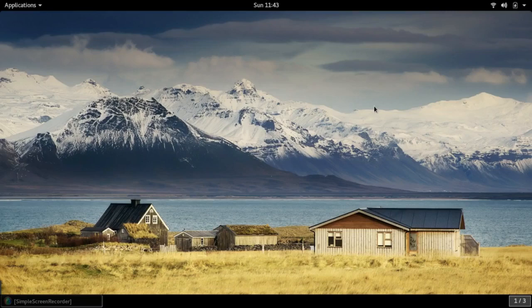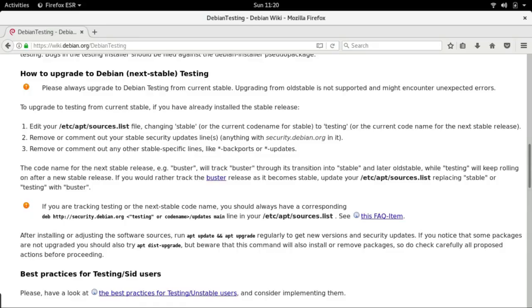I'm going to see how I can change this from Debian stable to Debian testing. Now I have a screenshot of a page from the Debian wiki which shows how to change stable to testing. It says I have to edit the file /etc/apt/sources.list and change stable to testing, or I can change the word stretch, which is the current stable version, to testing, or I could change testing to Buster, which is the name of the next testing version.